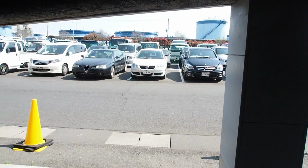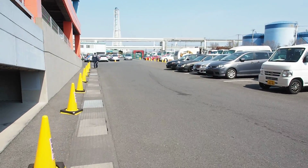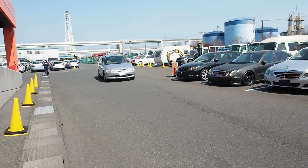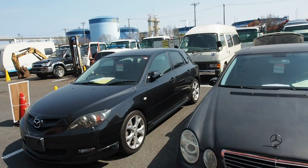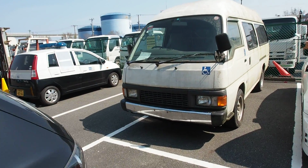And actually, the auction today is pretty good, but this section here is usually full of better cars than what we see here today. A little bit on the boring side, but there are some gems. Let's see what we can find. Super dirty van. What's going on with that? Almost looks like it's supposed to be like that.